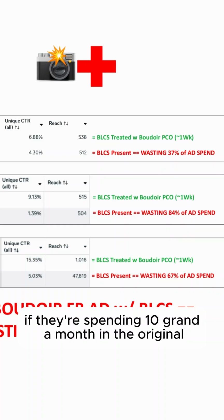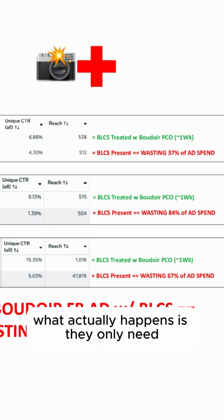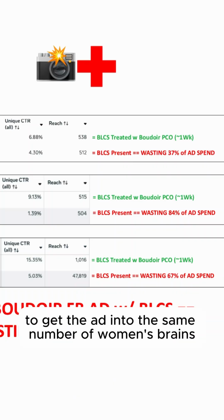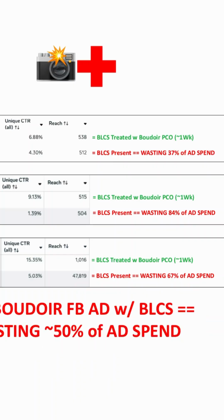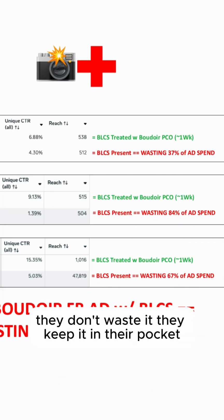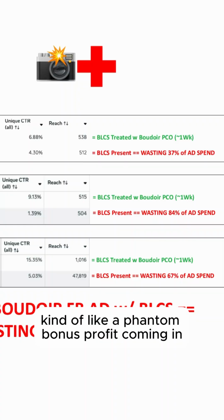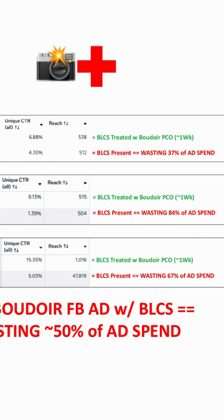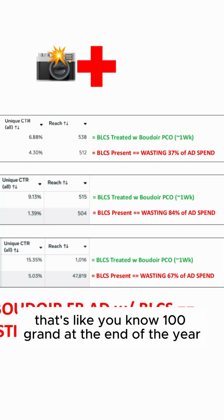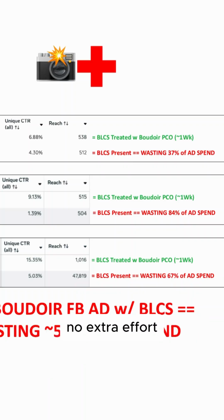So if they're spending 10 grand a month on the original, what actually happens is they only need to spend $1,600 a month on the Boudoir Pico treated ad to get the ad into the same number of women's brains. So that's $8,400 they no longer have to spend. They don't spend it. They don't waste it. They keep it in their pocket, literally every single month, $8,400 a month, kind of like a phantom bonus profit coming in, or saving more money to advertise to more women. That's like 100 grand at the end of 12 months, a 100K bonus, literally for no extra work, no extra effort.